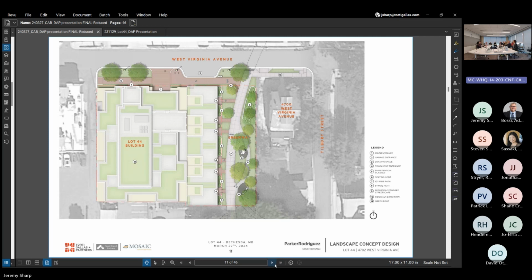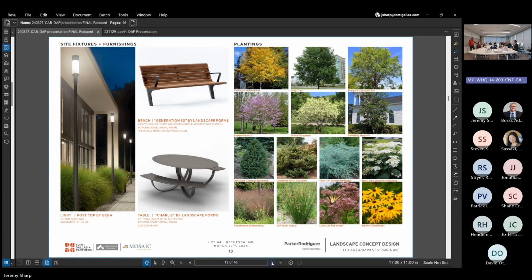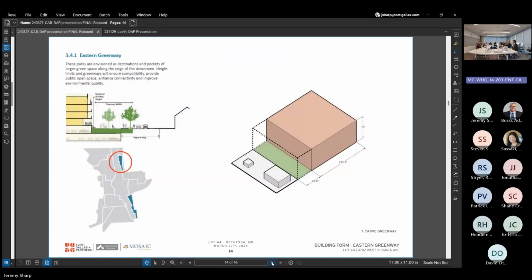We want to focus on the design of the building. Point's taken. I'm not the person who's going to make any moves on any of it right now, but it's all stuff we'll take back and work through with our landscape architects. Yes, let's move on.